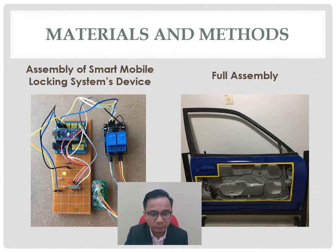Okay, for the first picture, there is an assembly of a smart mobile locking system device. And the second picture shows the door that we use to test this device whether it functions properly or not.